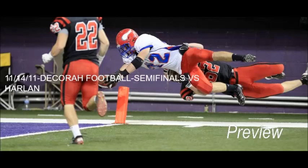3rd and 4 from the Harlan 28. 14-7 Decorah. 3:50 to play in the third quarter. Receivers left and right, I formation. Play fake to Hopkins. Drop it to throw. Osborne dumps it right. It's caught by Radigan across the 35 and brought down at the 39-yard line. Jewell and Craigle brought him down. It is a gain of 11 and a first down for Harlan.